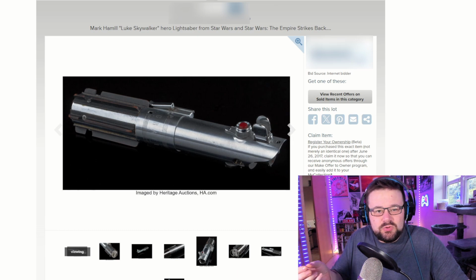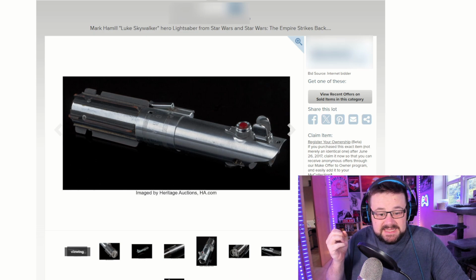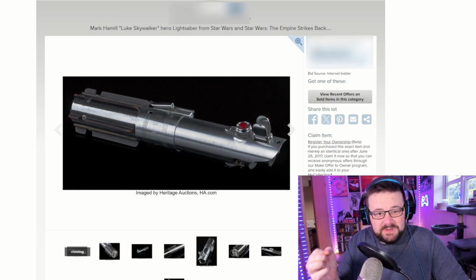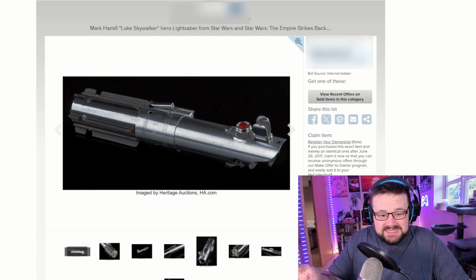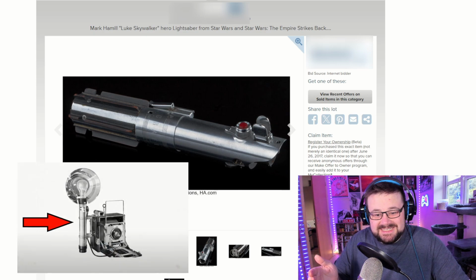This is the Luke Skywalker hero lightsaber from Star Wars and Star Wars The Empire Strikes Back. Now, this is from the original film. This is a prop. It's the non-fighting version, and something I didn't realize up until I looked into this is that the lightsaber itself is an existing item.